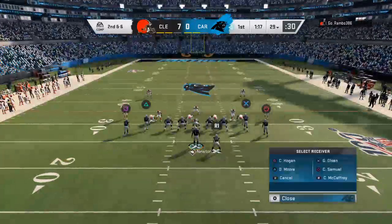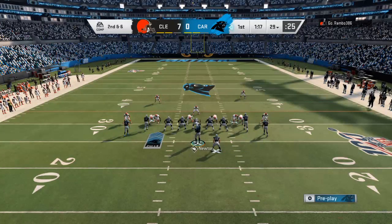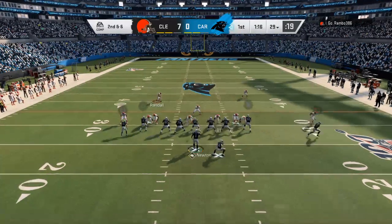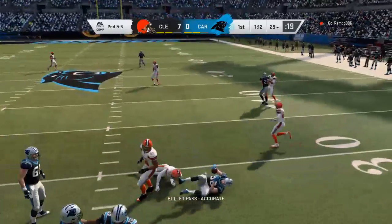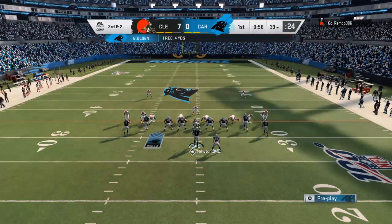Second and 6, just inside the 30. Strip the ball. Strip that ball. Mike, 53. Mike. Watch the out. 53's the Mike. Newton now to throw. And they've got the hook up. This is Olsen. 4 yards on the completion, and it sets up a third down.